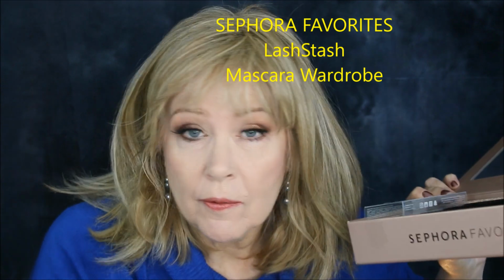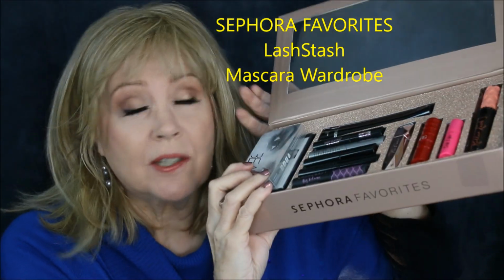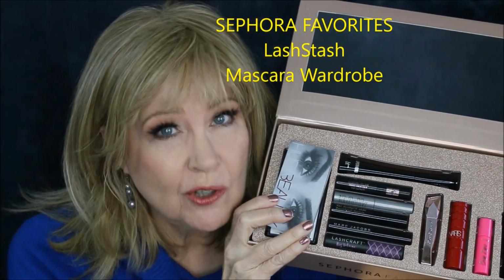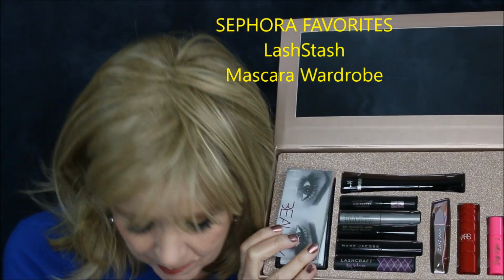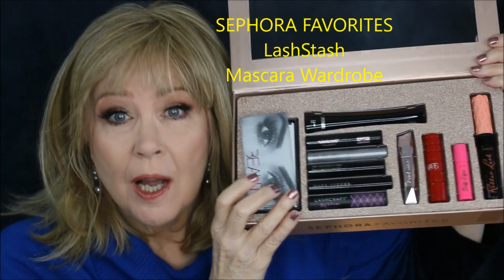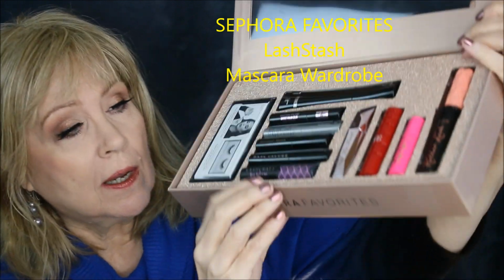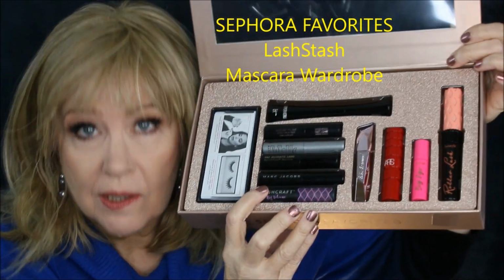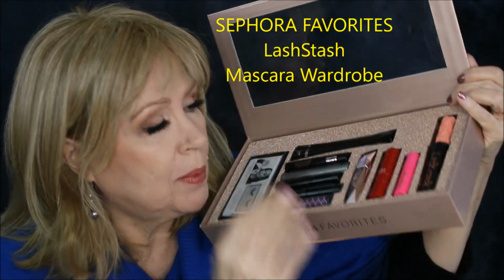I am wearing the false lashes. These are the Huda Beauty Scarlet Lashes. They apply really easily, but they do feel very heavy on the eye. It takes a little while to get used to them, but I do have them. They're the Scarlet Lashes from Huda Beauty, and they come in this Lash Stash assortment. You have the Lash Craft from Sephora, which actually is not a bad mascara on its own. It's the least expensive in this grouping.